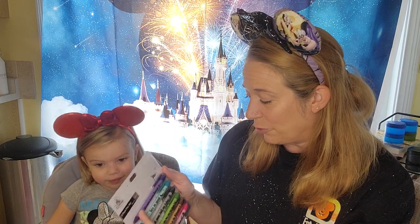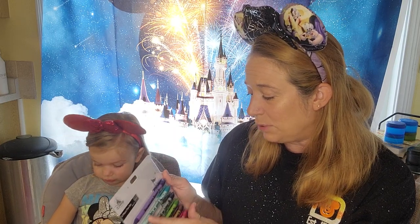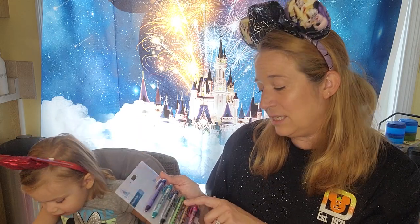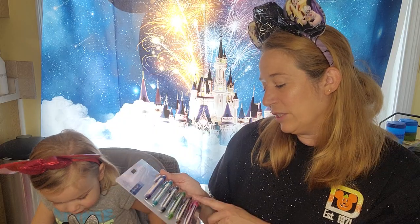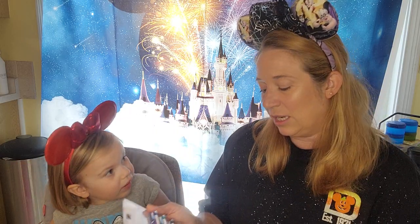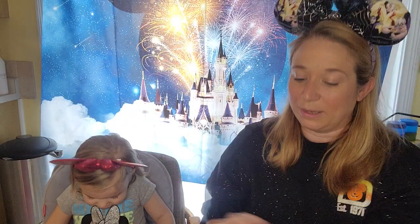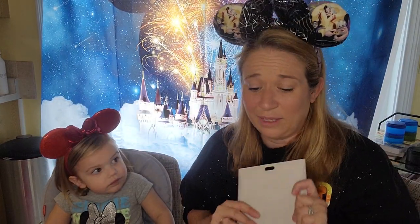They have Welcome Foolish Mortals for Haunted Mansion, Peter Pan, Here We Go, Pirates, Dead Men Tell No Tales, the Tiki Room, the Wildest Ride in the Wilderness. Careful, baby. And It's a Small World After All. So cute. I'm obsessed with these. Mickey Lou, thank you so much for always knowing exactly what I love.